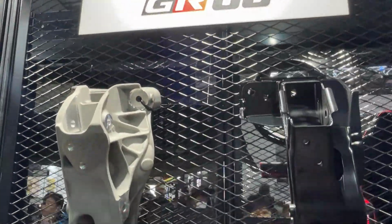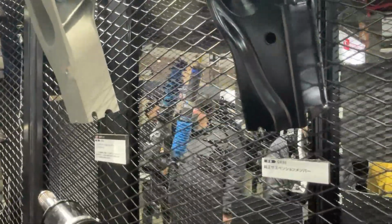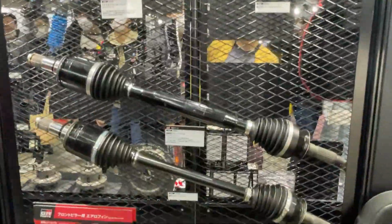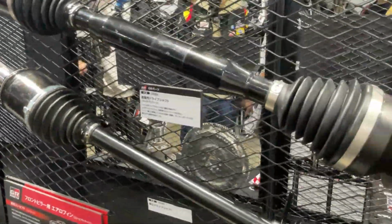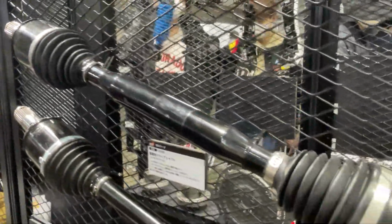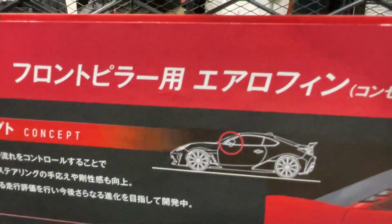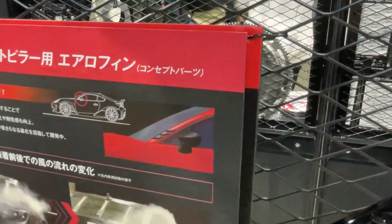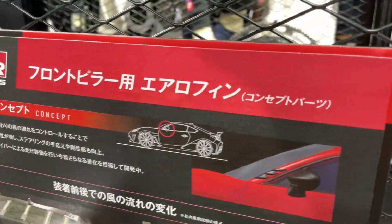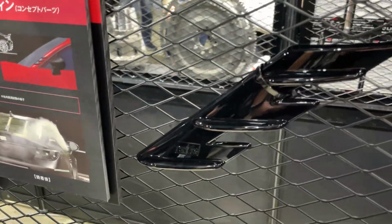And for the Toyota Gazoo Racing booth, we didn't see any GR86 demo car in place, but we did see some parts that are coming up. These will be suspension parts, axles, new transmission, and some final gears as well. But this front pillar aero fin is the most interesting one. It's still a concept part, and this part will actually help smoothen the airflow and avoid some turbulent air coming from the pillar.